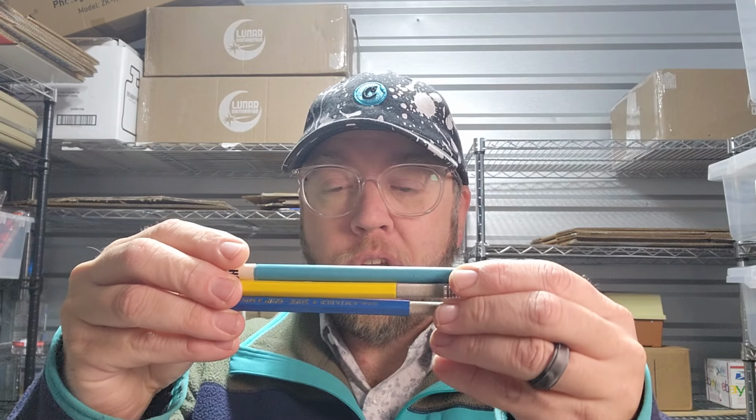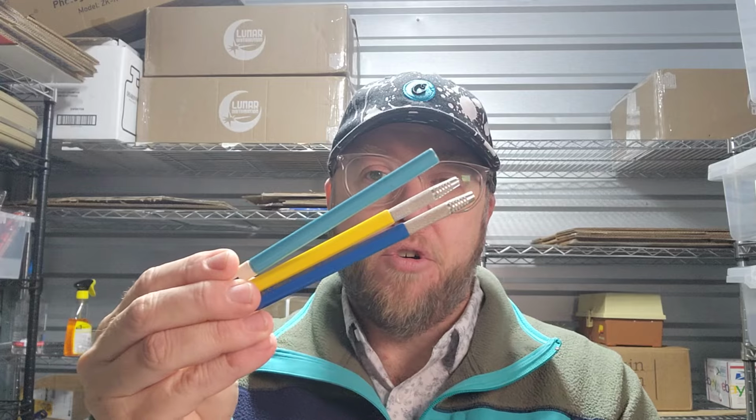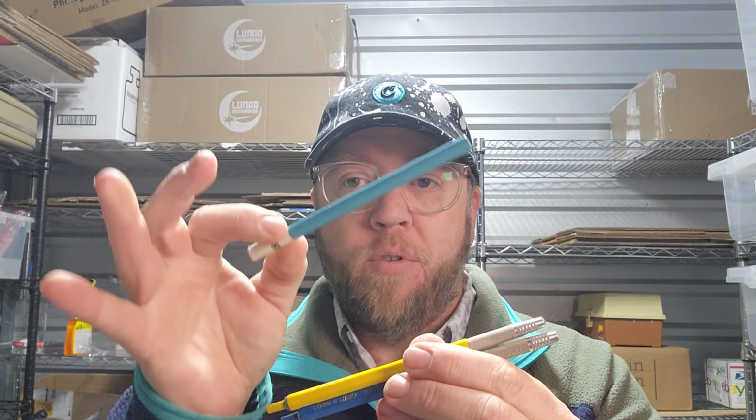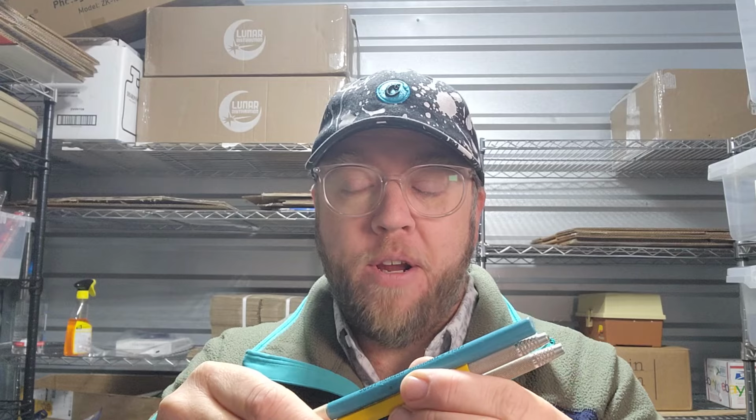Another item I'd definitely buy again are these vintage A.W. Faber drafting pencil lead holders, with some extra leads in the little cardboard tube here. Got these at a church sale.